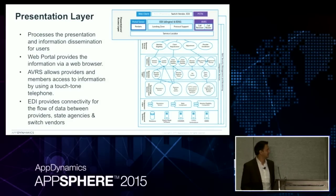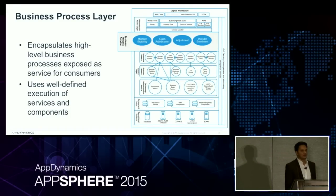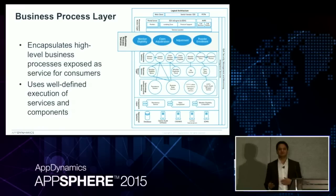So more in detail, what are all the different inputs that we get? That's what this slide explains. And that is the business process layer. We have a lot of process orchestration in the business process layer using IBM Process Server, especially for a lot of the complex flows that we have for claims adjudication.